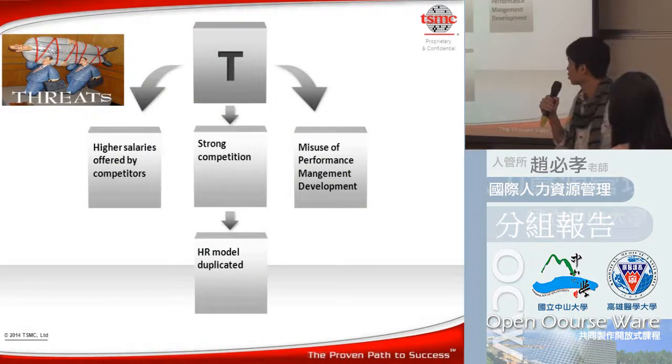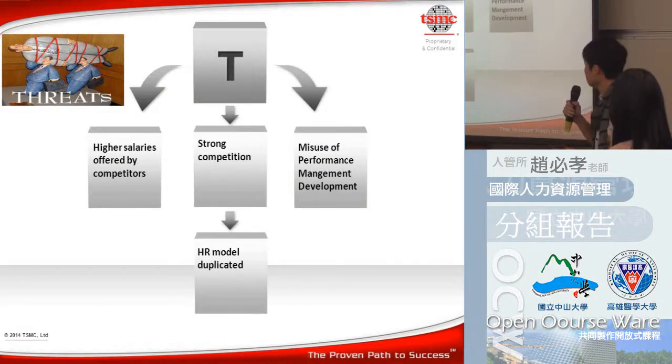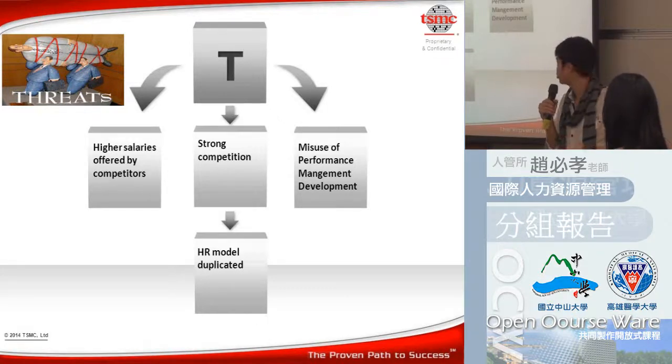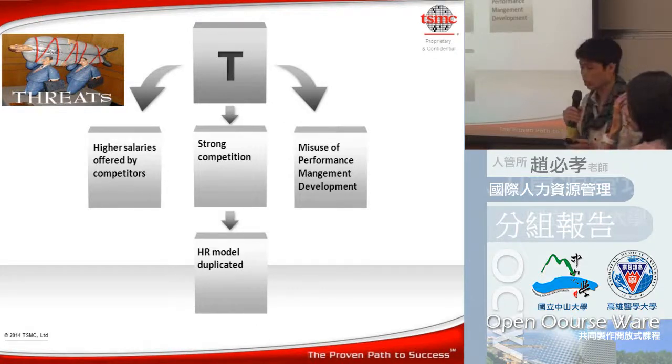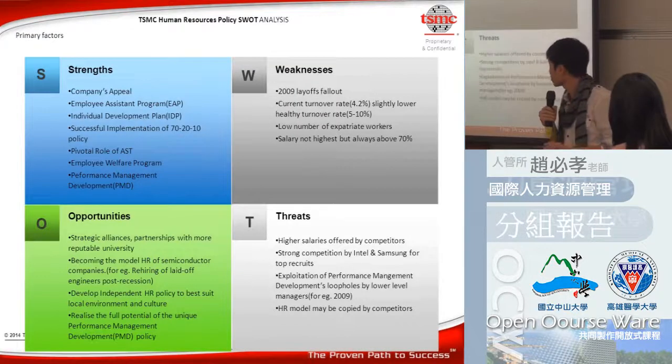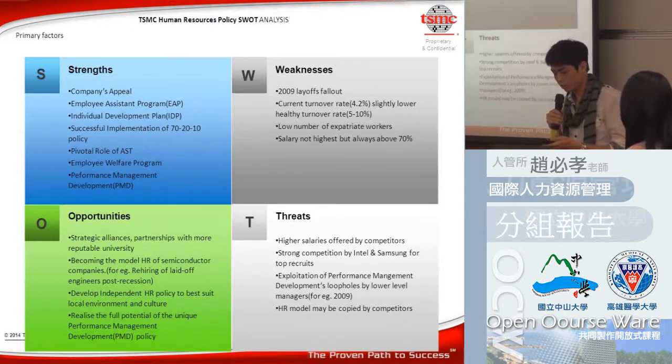These are its threats. Competitors offer higher salaries, such as Intel and Samsung, and there is strong competition for the best talents out there. There is also a misuse of performance management development by its lower-level managers, and its HR model can easily be duplicated. This is the SWOT analysis at a glance.